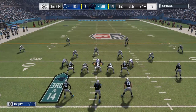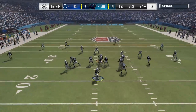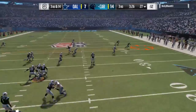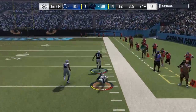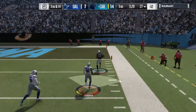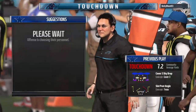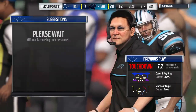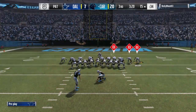And on 3rd down, the Cowboys bring in an extra defensive back. 3rd and long, it's Newton. It's complete, right side to Benjamin. Kelvin Benjamin, touchdown, Carolina. Kelvin Benjamin, 72 yards. And the Panthers add on to their lead.